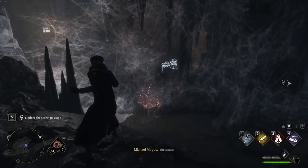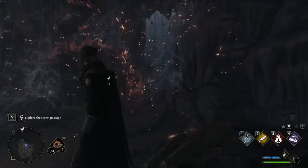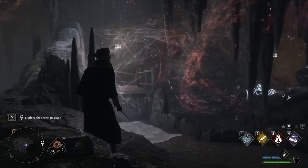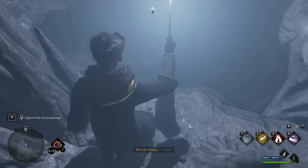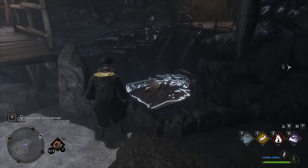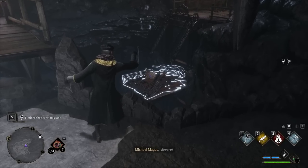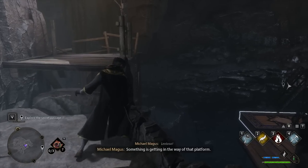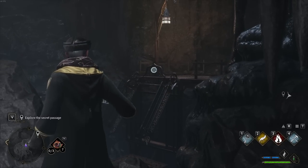Incendio. There we go. Ah, it kind of chain reactions to all of the layers of the spider web. That's actually so cool. Is there anything off to the right here? No, that's just a pit. So we have to go to the left. Oh man, they're really making me swap out so many things. Reparo to fix that again. Levioso. Bring it up, but something is getting in the way of that platform. Yes, it is this thing.